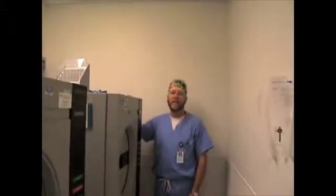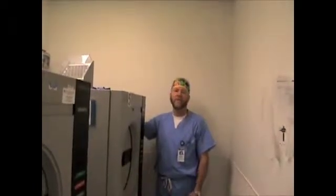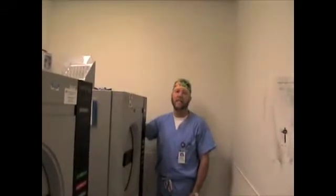So Sterad is another cold sterilant that we use in sterile processing. It uses a concentrated hydrogen peroxide, and it takes about 50 to 55 minutes per load, and it's for things that can't stand the heat of steam sterilization.